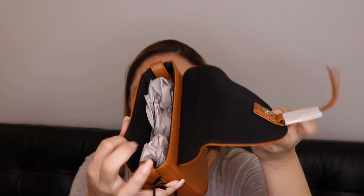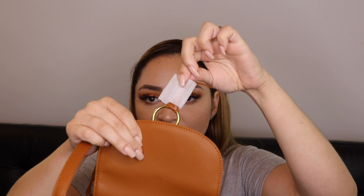Let's see the actual product. It came in this little dust bag that is very thin and not very protective of it. It has some paper inside, and let's get all of this out of it. Let's get the stripes out of it. Let's see everything. The silverware is covered, so that's a nice plus in there.